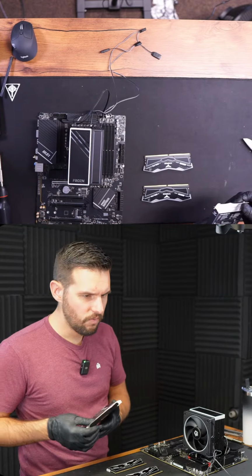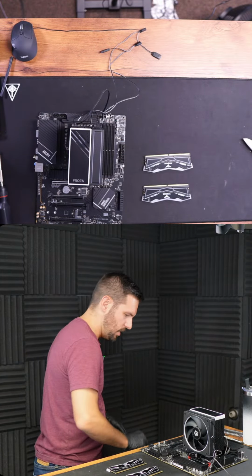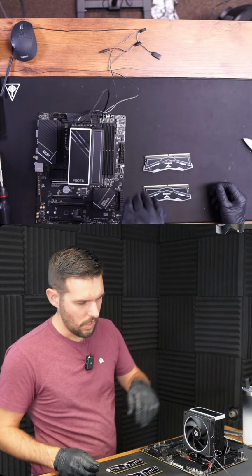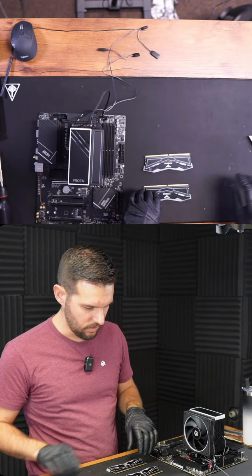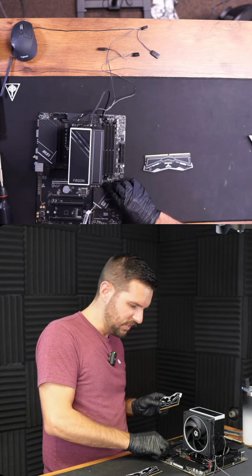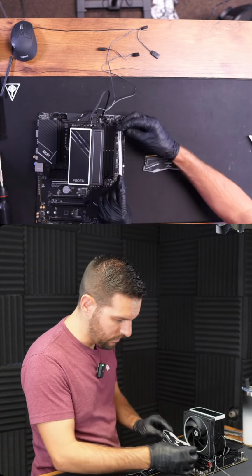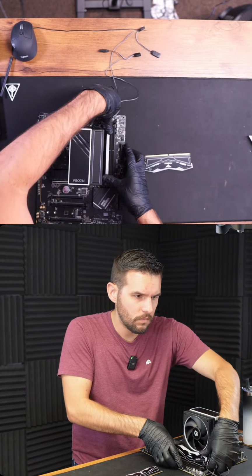I would recommend doing the fan on the heatsink in the case. I mean, we're gonna manage it in the case once it's in there. I just like, it's easier to plug it in when you have free hand access. Trust me, this is build number 221. I kind of know what I'm doing.